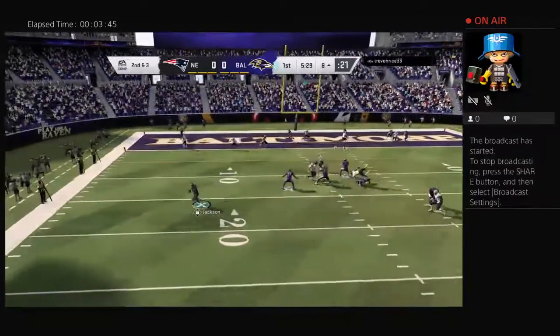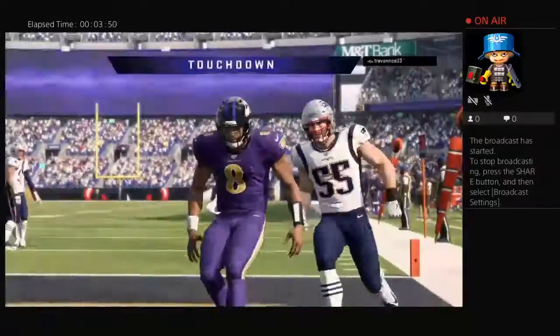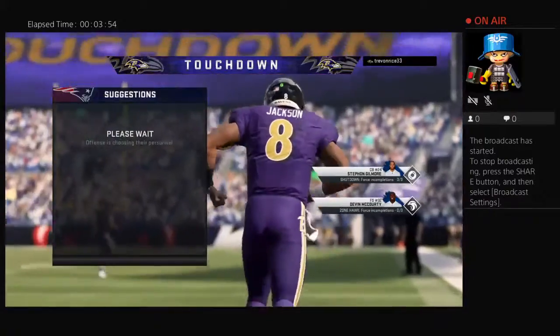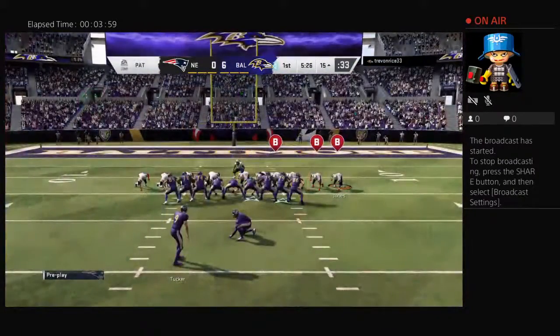Throwing on 2nd and 3. Jackson forced out to his left. And he will score. Touchdown, Baltimore. An 8-yard touchdown run as his guys are able to strike first here in this opening quarter.